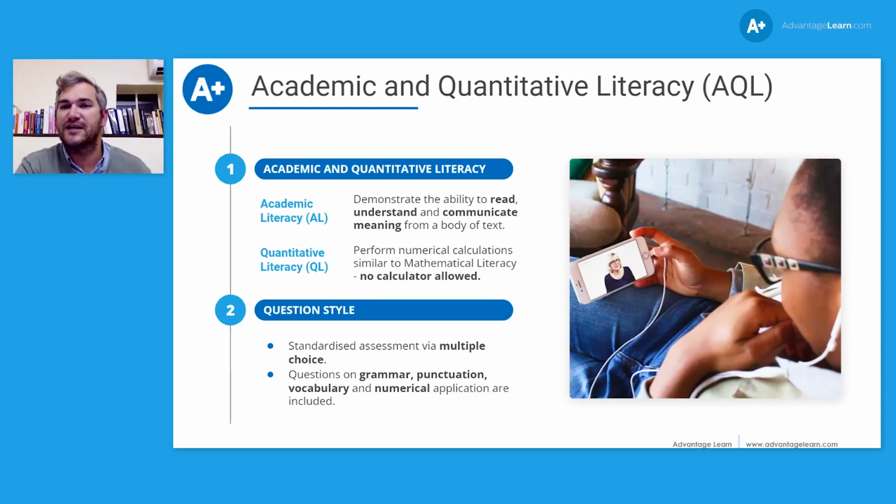It's not only an English test. It's a language test, and it is a mathematical test in one. But the maths that you can expect is more similar to mathematical literacy than it is to core mathematics at a school level. And significantly, in this test and in both tests, no calculators are allowed. And that's a significant stumbling block for learners that undertake the national benchmark test, because many learners are very reliant on their calculators in whatever form of maths that they are doing.